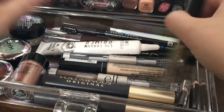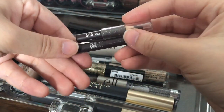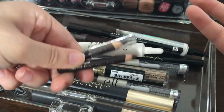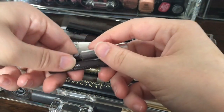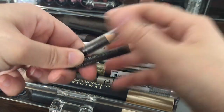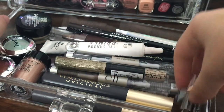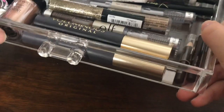And then I have my two brow pencils that I'm trying to finish up. They're both the Easy Breezy Brow Fill and Define from CoverGirl. I think in my last video I said it was Maybelline, but it's actually CoverGirl. No wonder I was having a hard time finding it at CVS. I'm in 505 Rich Brown, and I really like these. I'm going to use them until I'm at a tiny little nub because they're just that good. I get 2 pencils and a sharpener for like $4, so that's a really good deal. But that is all that's in that drawer.